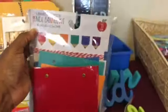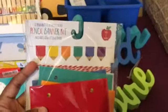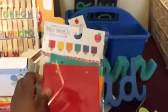I picked up this pencil banner kit. I usually label my centers, or my areas, not centers, I apologize. With, oh, I'm about to sneeze, sorry. Excuse me. Hope that didn't make you too dizzy.